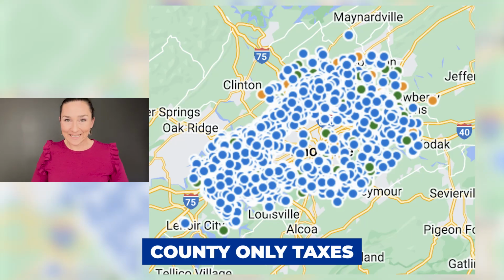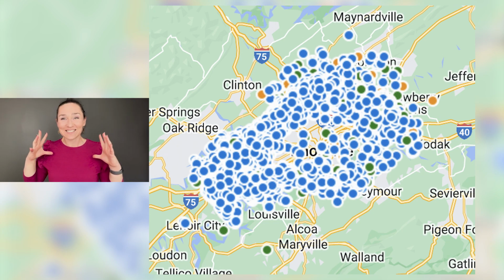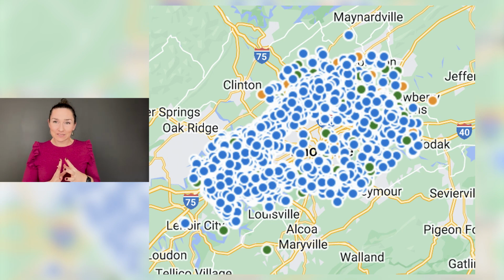County only taxes. So we have the city of Knoxville, and then we have Knoxville, which is also Knoxville, but it's county only taxes. For example, my mom lives in Knoxville, but she has county only taxes because she does not live within the Knoxville city limits. If you live within the Knoxville city limits, I've done a whole video about this, as a part of your city taxes, you get trash service, you get EMS, you get the Knoxville police, whereas in Knox County, you don't get those things.